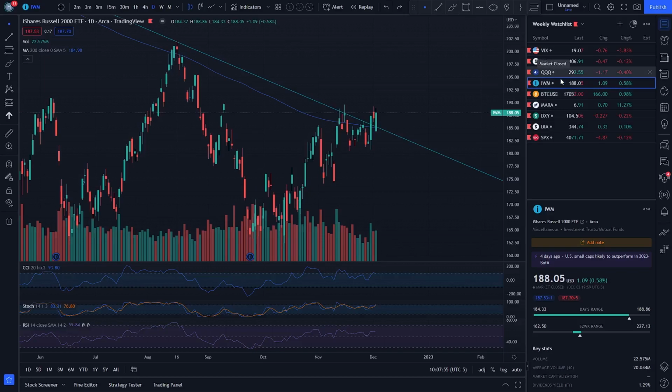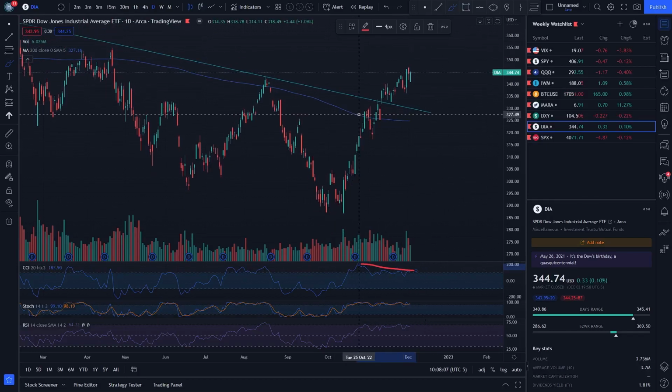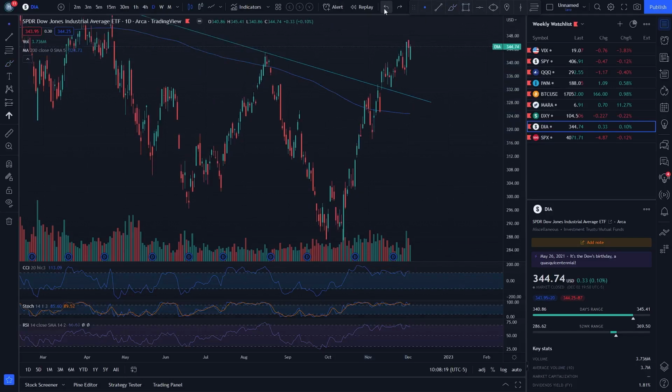Now, switching over to DIA, we have the same exact thing. We have a quintuple bearish divergence here on the CCI. 1, 2, 3, 4, 5 points of divergence, guys. You started making this all the way back here at this candlestick, when your CCI started turning the other way. Clear as day, guys. You are not going up.